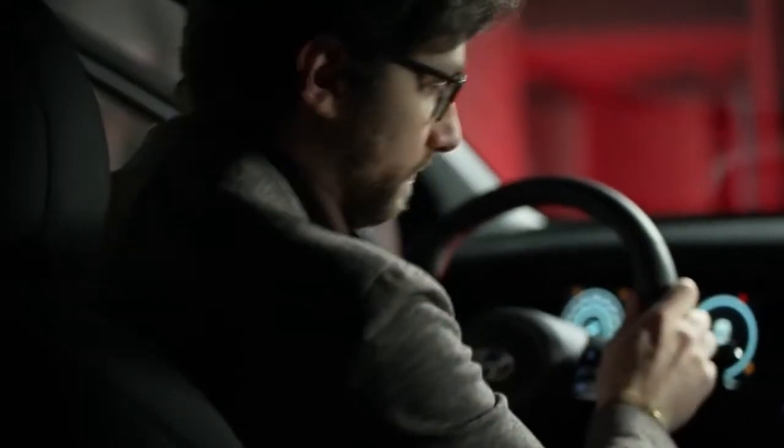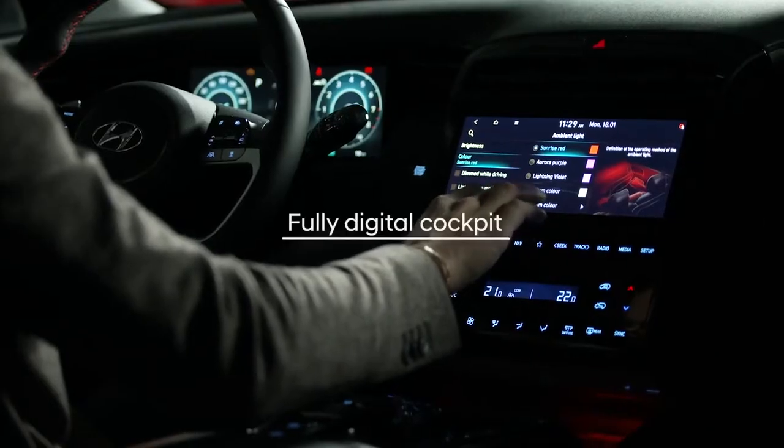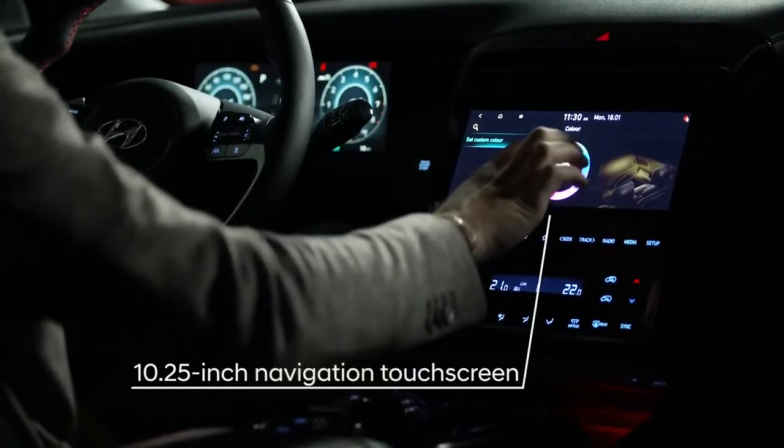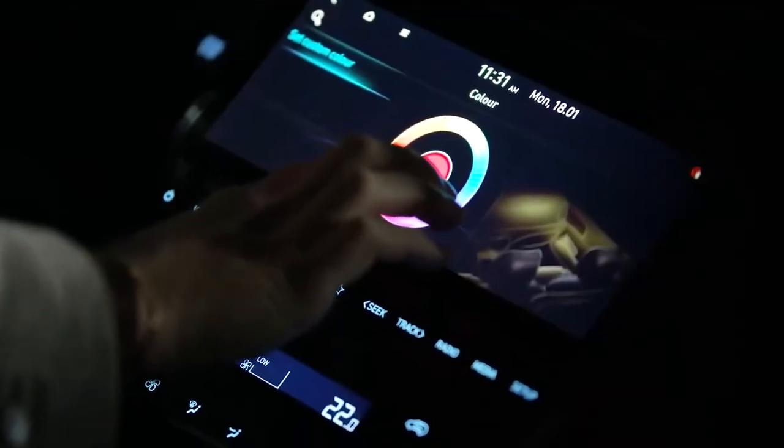The all-new Tucson, also the Tucson N Line, has plenty of human-oriented technologies. For example, the fully digital cockpit features a 10.25 inch cluster without a hood and a large infotainment touchscreen for an intuitive and high-tech user experience.